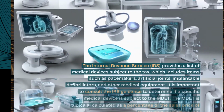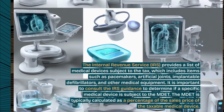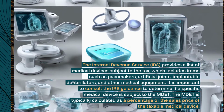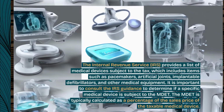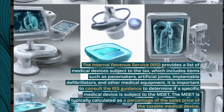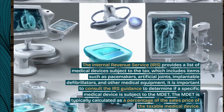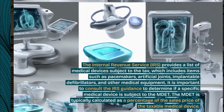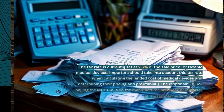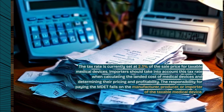The Internal Revenue Service, IRS, provides a list of medical devices subject to the tax, which includes items such as pacemakers, artificial joints, implantable defibrillators, and other medical equipment. It is important to consult the IRS guidance to determine if a specific medical device is subject to the MDET. The MDET is typically calculated as a percentage of the sales price of the taxable medical device. The tax rate is currently set at 2.3% of the sale price for taxable medical devices.